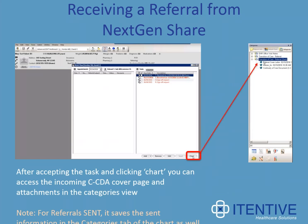When the incoming task is accepted and you go into a patient's chart, you can access the C-CDA cover page, attachments, and C-CDA in the categories view of the chart. This is the same location where scanned images and documents go. Also note that for any referrals that are sent out from your practice, it saves the outgoing referral, attachments, and cover page in the images view of the categories as well.